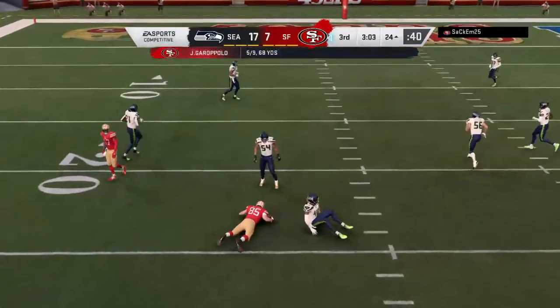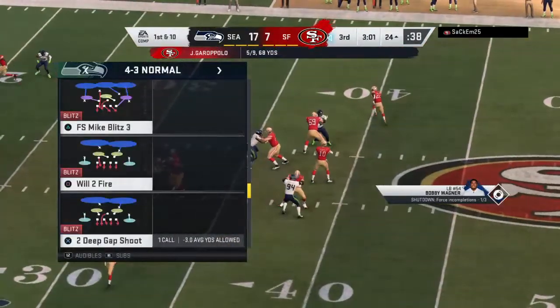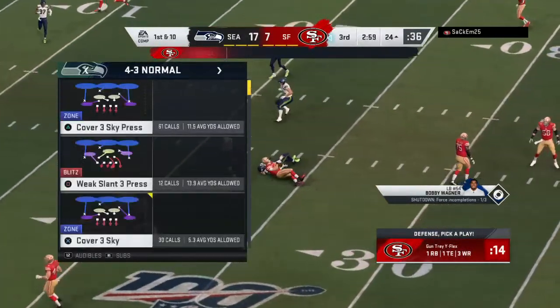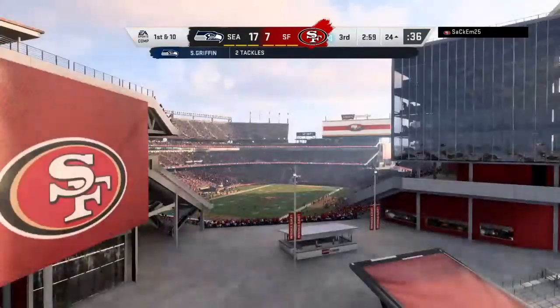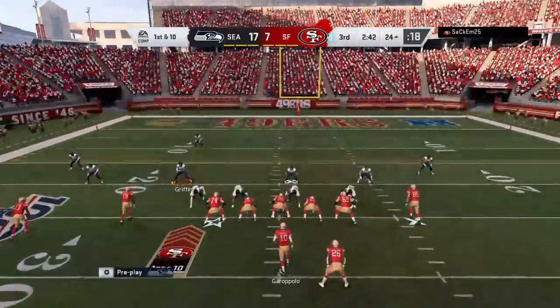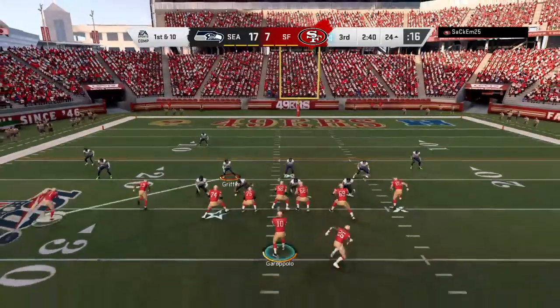Garoppolo finding his tight end Kittle. And they'll be inside the 25 now, at the 24. Many different ways to create space, but on that play, he did it with that big, wide body of his. Didn't get a whole lot of yardage on the play, but it did what it was supposed to: pick up a first down.